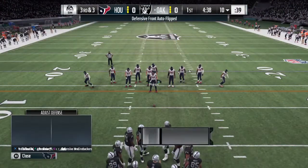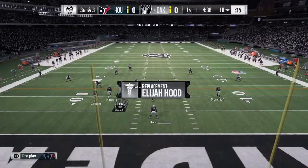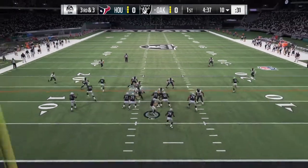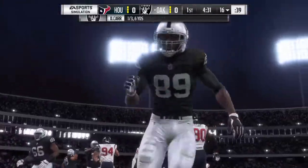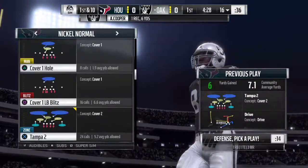And on 3rd down, a nickel formation here defensively. Carr going to try and throw on 3rd down. Cooper's got it. And they're going to get the first down here across the 15-yard line. A Raider first down as Carr finds Cooper.